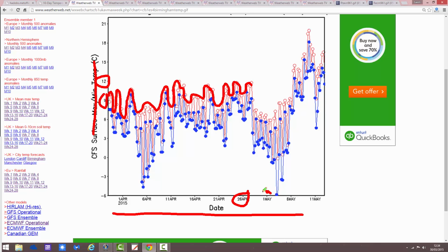Then we start May, this is the 1st of May just there, and we find the temperatures dropping a little bit, and they go really very, very cool indeed. Most of the temperatures there are around 5, 6, 7 degrees. That's very, very cool temperatures actually through the first week of May.